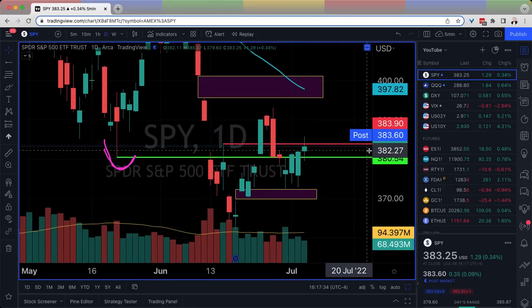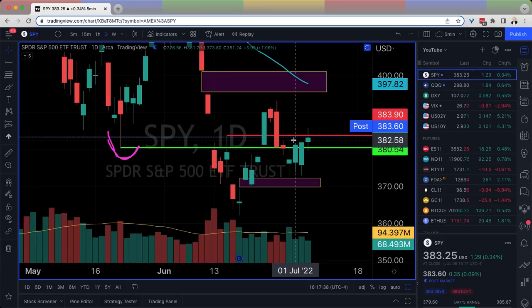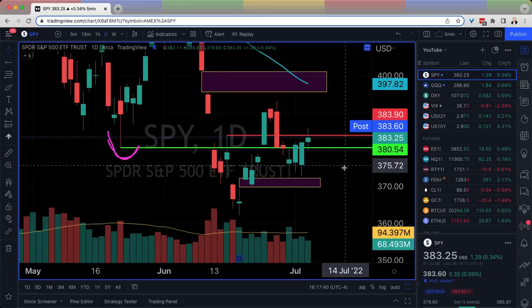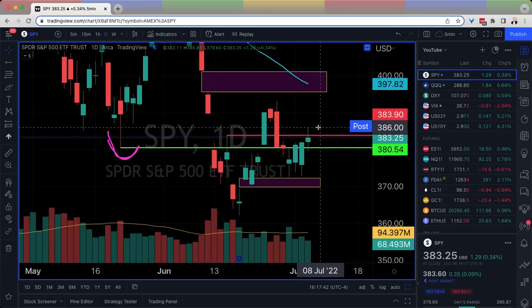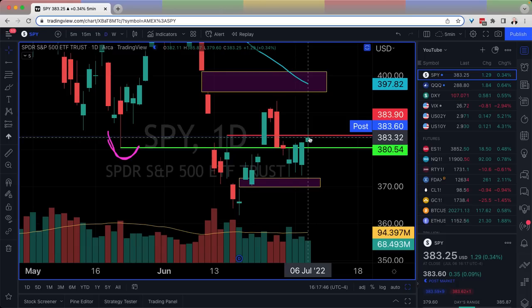So we understand what happened. We understand that we got a green line, we got a red line, we have a doji. So what does this mean? It means that we have an indecision after 3 back-to-back up days. And these are big up days. So prices covered all the way up here to 385.87, which looks pretty good.